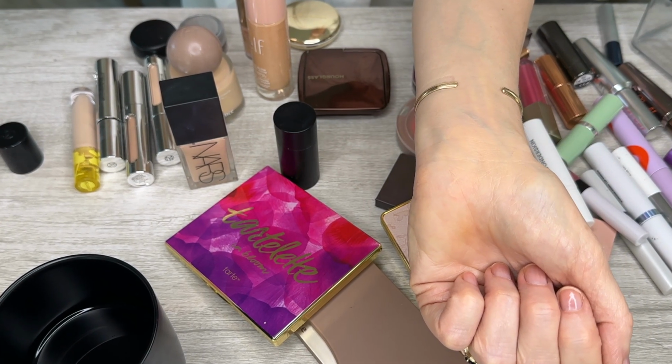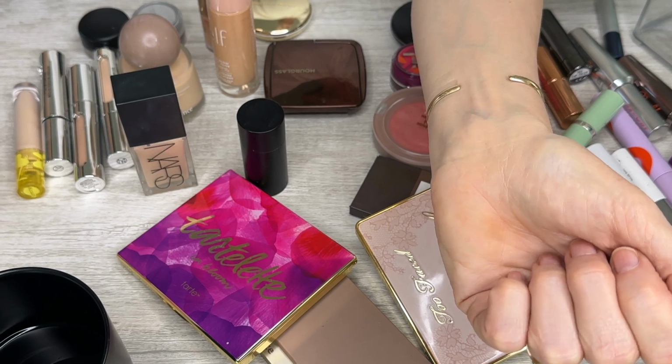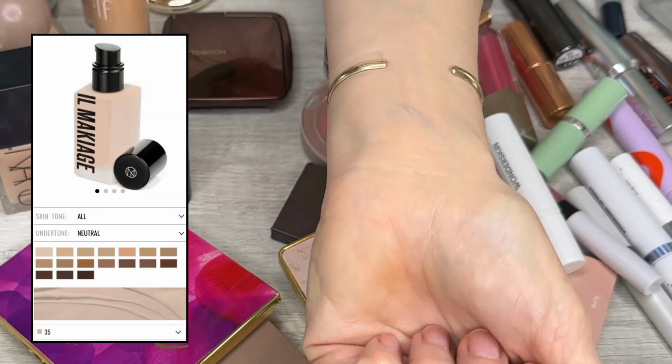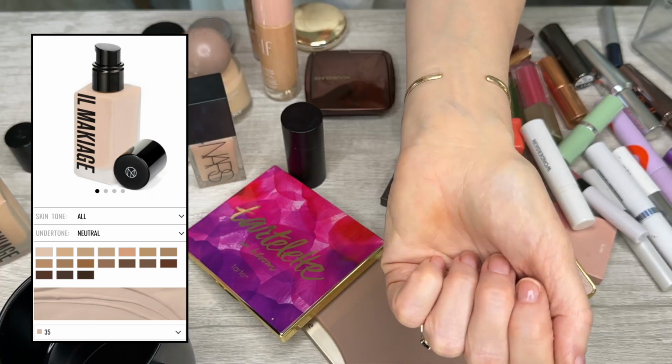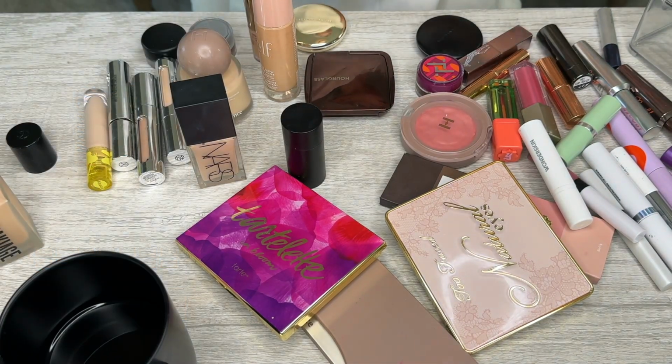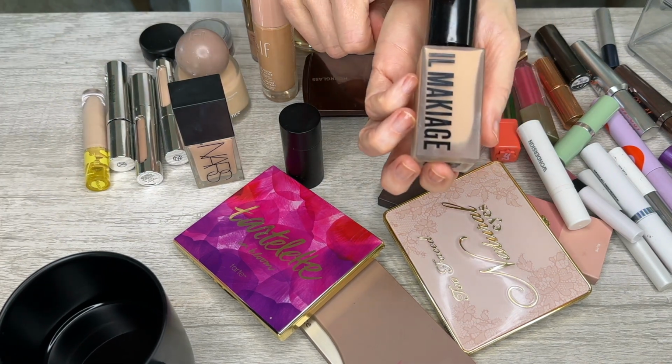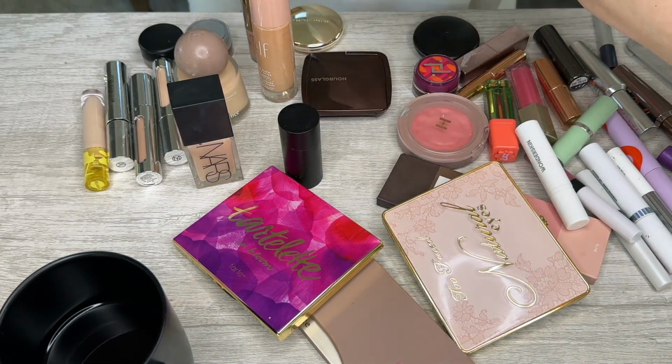Woke Up Like This foundation. This is a little bit more matte coverage than I would typically wear. So this is not one of my favorite foundations, and the color match that I had, like I said, I think I let someone borrow it and I haven't gotten it back yet, but unfortunately I'm going to pass this on to someone else who could use it.